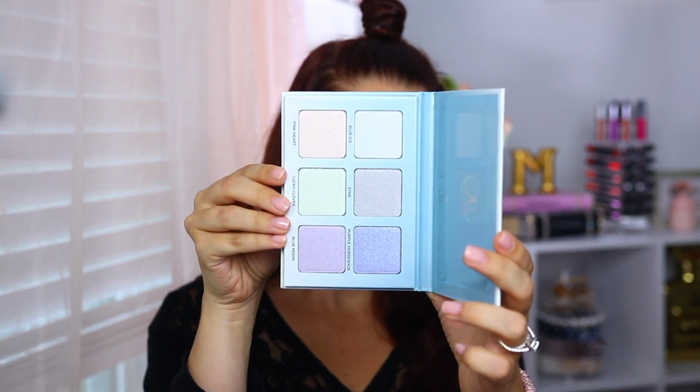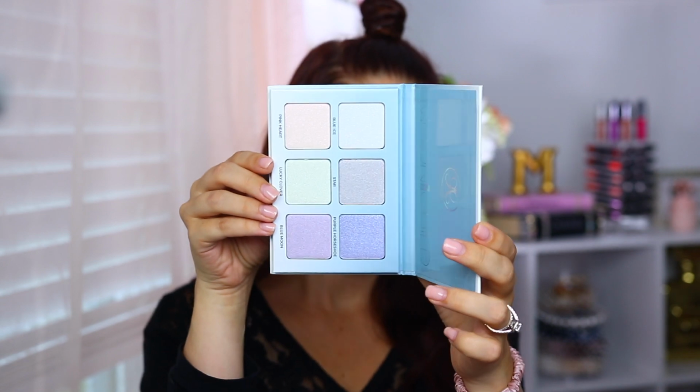If you guys haven't seen it, 6 different highlighters in here. Very fun, iridescent highlighting shades. I feel like it's a really nice little palette, and really fun to get this big of an item in there. I think the retail value on this one, I want to say it's like $50 or something. Let's go ahead and see if we can find it. That one actually isn't in here. I don't have any info on that either.